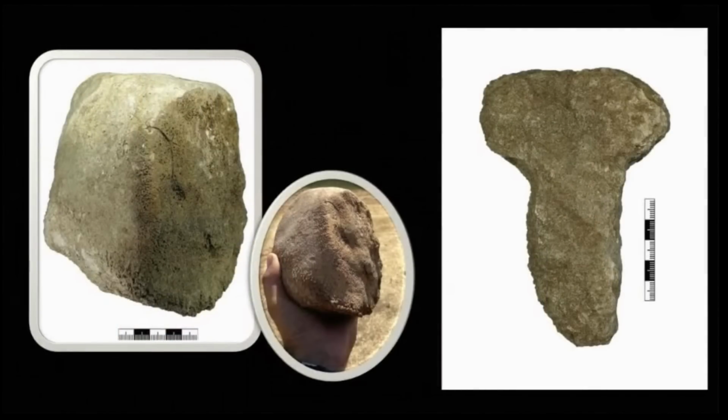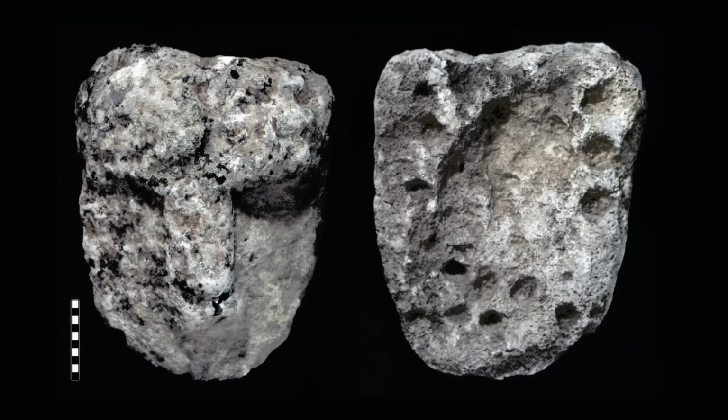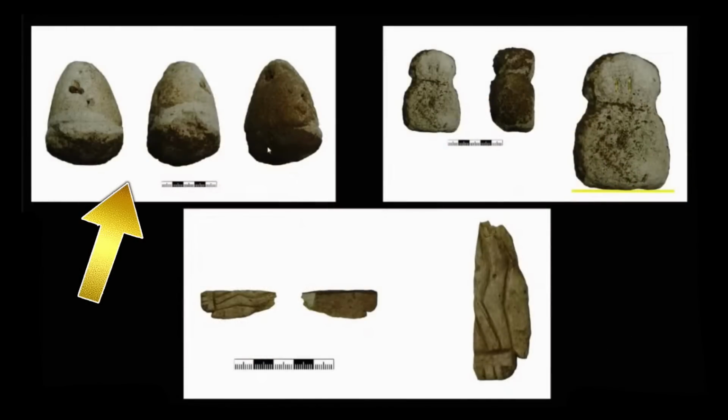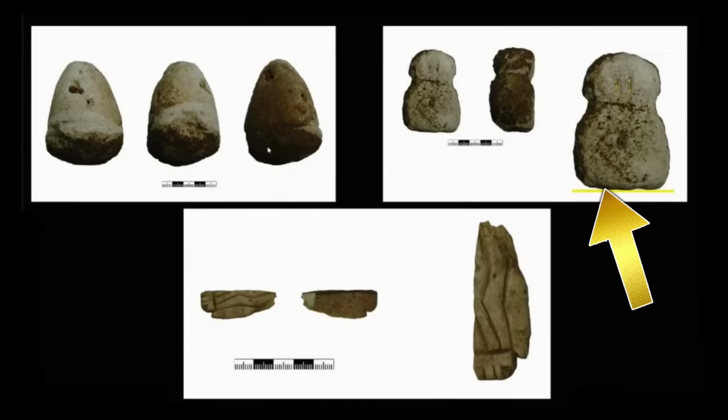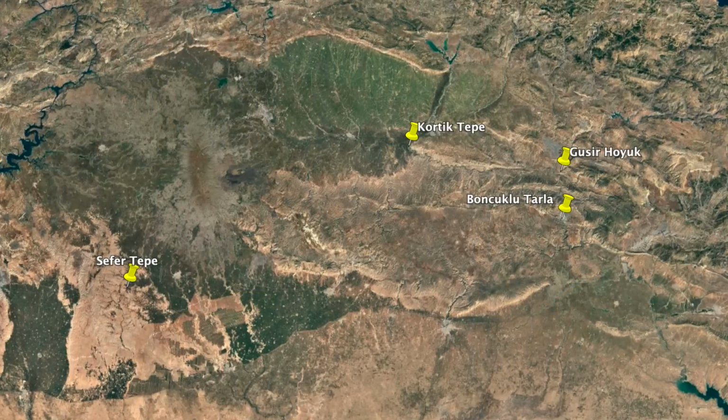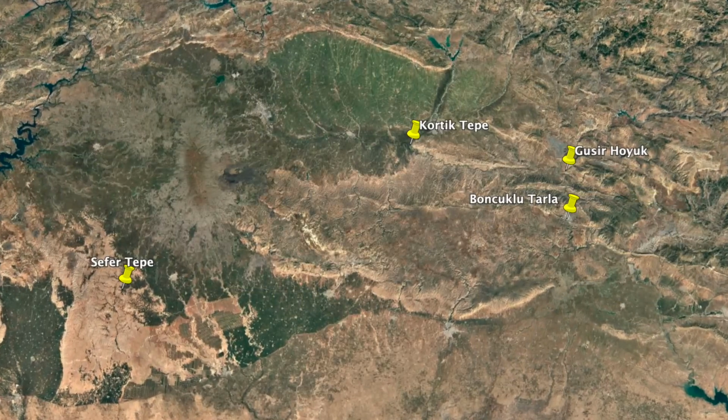But some of the stone artefacts look to be symbolic. Here is a small T-shaped find, and this stone is believed to be the start of a carved human face, but apparently it's unfinished. Similar carved human faces are found in abundance at Gobekli Tepe. Other symbolic finds include this possible phallus-shaped mortar, and this looks to be a human idol. You can see the eyes quite clearly. This is a crossed worked bone sample, similar to what we find in the eastern Tigris Basin sites of Kortik Tepe, Boncuklu Tarla and Gusehhoyuk.